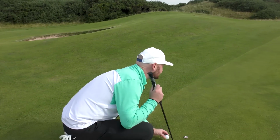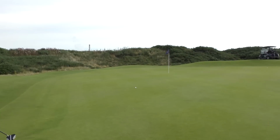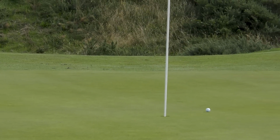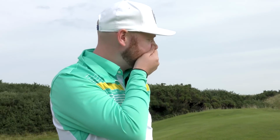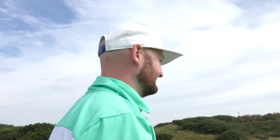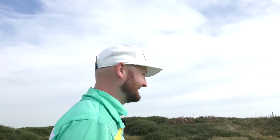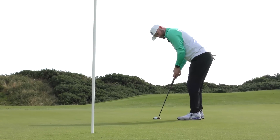But that being said, let's roll in a monster. Hit the stick, hit the stick. Oh my God. Oh, it's literally just over the edge of the hole. I've raced it by a little bit. It was that far from being middle stick and going in. Just a tiny bit bold.